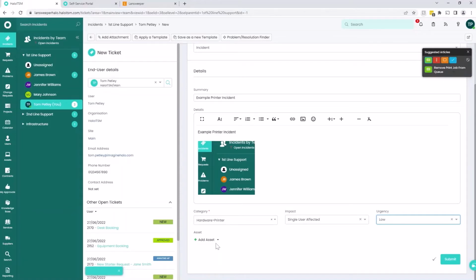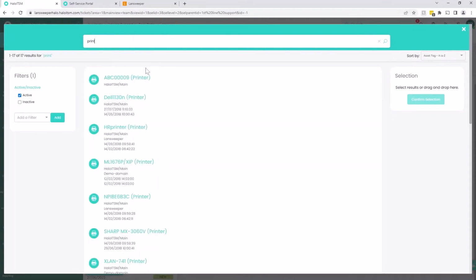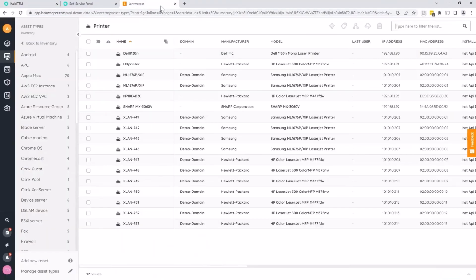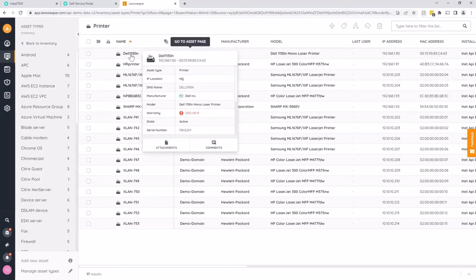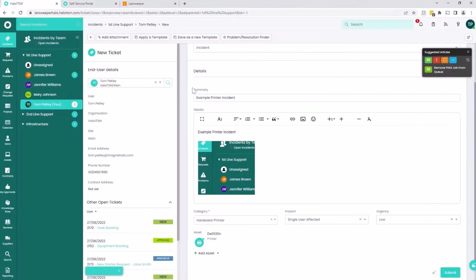One key thing I want to show you today is the ability to link an incident back to an asset. So I'm just going to search all my assets here. And these assets, these have all been synced from Lansweeper Cloud in this case. But once they're all synced together, you'll see we've got the option to select from any of these options. So I'm just going to select this Dell printer here. Now, just to show you where that looks in Lansweeper, if I go back here, that's that Dell printer there. So we've selected that, and we're saying there's an incident with that printer.